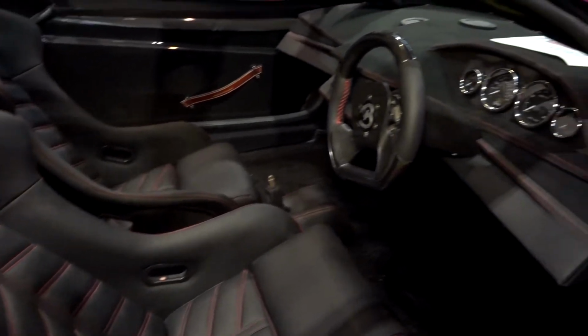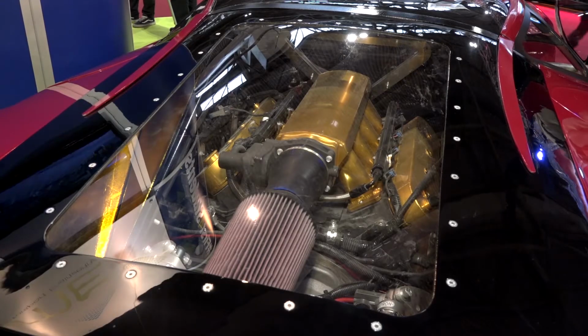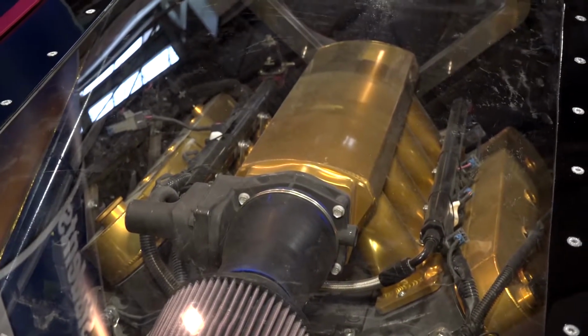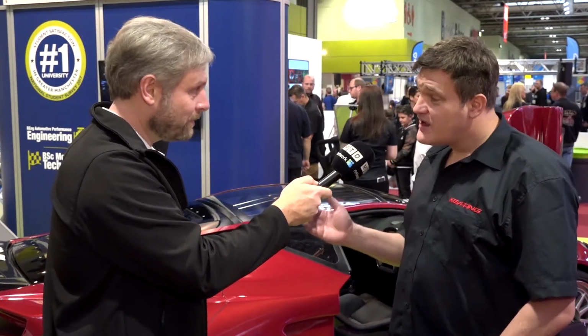Okay, so we know the coefficient of drag, brake horsepower, top speed. Yeah, so we've got several different models, so we go from 600 brake horsepower all the way up to 2,500 brake horsepower. 2,500? Yeah, that's correct. It's not horsepower that wins races, it's torque. So at the current time we're up to 1,250 foot-pound of torque. So we can produce quite a lot of torque, and that's what we're after. The horsepower is great, but it doesn't win races. It's torque that wins races.